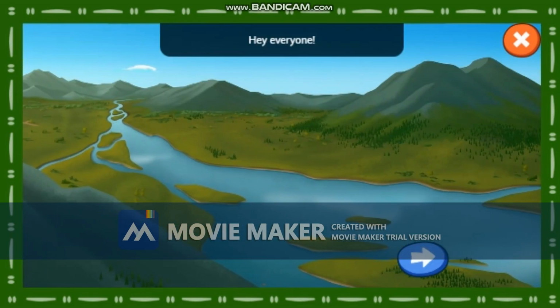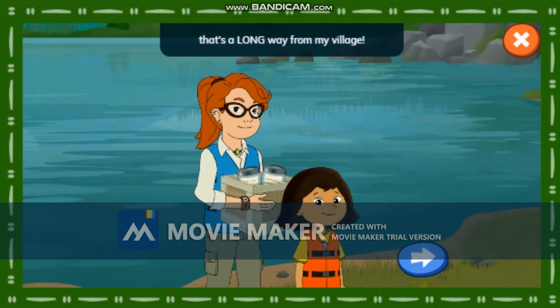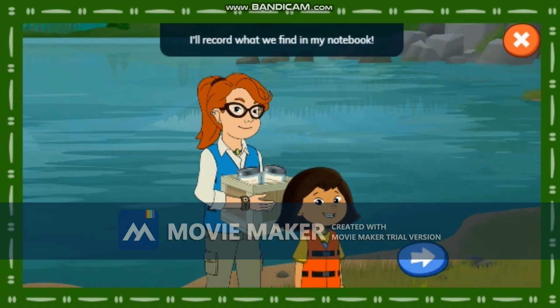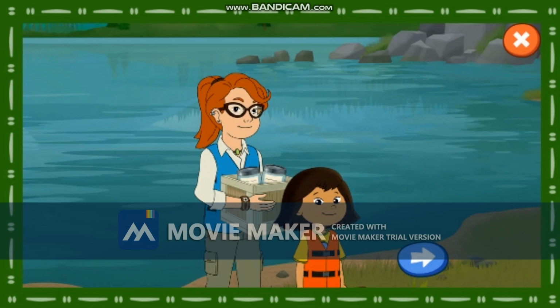Hey everyone! Today I'm visiting a river on the coast of Alaska. That's a long way from my village. I'm going to canoe along the river with Nina and help with her research. I'll record what we find in my notebook. We're collecting different rocks and fossils to help us learn about the river. It's important to respect the land, so I've gotten permission from the local tribal council to collect here.